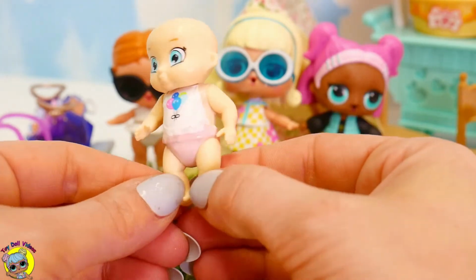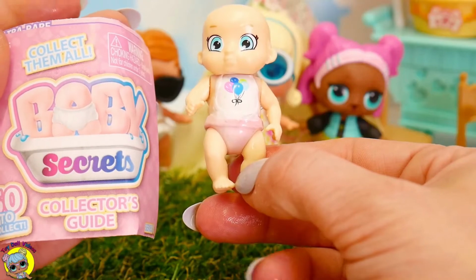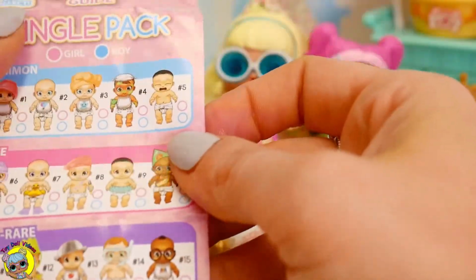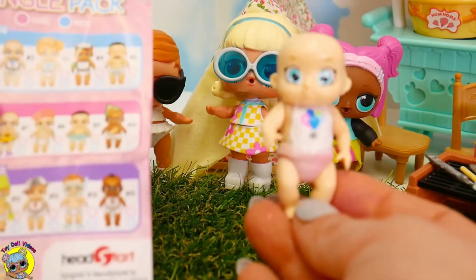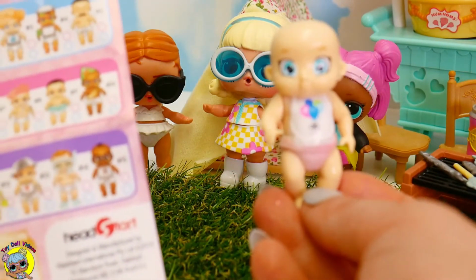Oh, how cute. Now, let's have a look at the collector's guide and see what this baby's called. Okay, well, baby doesn't have a name, but she's here and she's a common. So, what do you think we should call her? Pop it in the comments if you know a great name we can call our new little girl here.